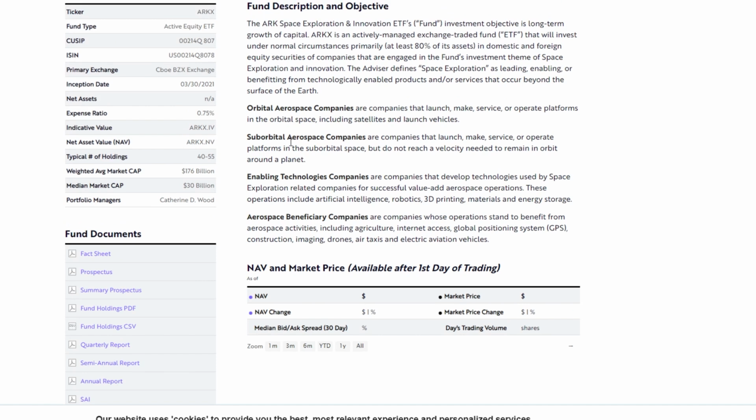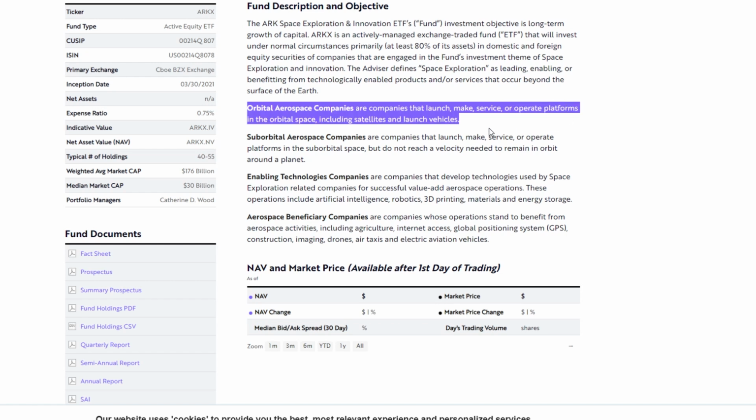But first, let's take a look at how they break down the different companies in this ETF. There are 4 categories, all right? Orbital aerospace companies are companies that launch, make, service, or operate platforms in the orbital space, including satellites and launch vehicles.